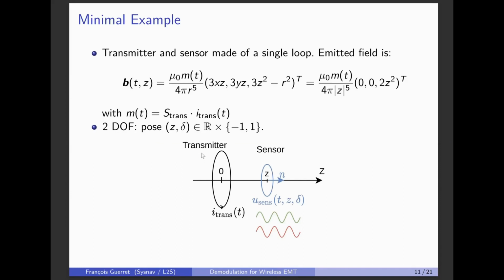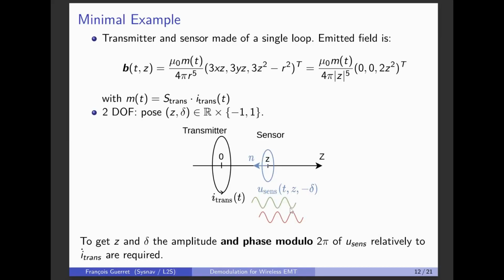In this example, the transmitter is made of just a single loop, and the sensor is also a single loop. The magnetic field generated by the transmitter is just the field of a dipole. And we are going to consider 2 degrees of freedom only, which are the position on the z-axis of the sensor, and the orientation, which can have only 2 states, either along plus z or minus z. So you can see immediately that by measuring the derivative of b, you can retrieve the z coordinate. And the orientation of the sensor is going to be given by the phase. If this orientation corresponds to a signal in phase, a signal with a phase of pi will correspond to the other orientation.